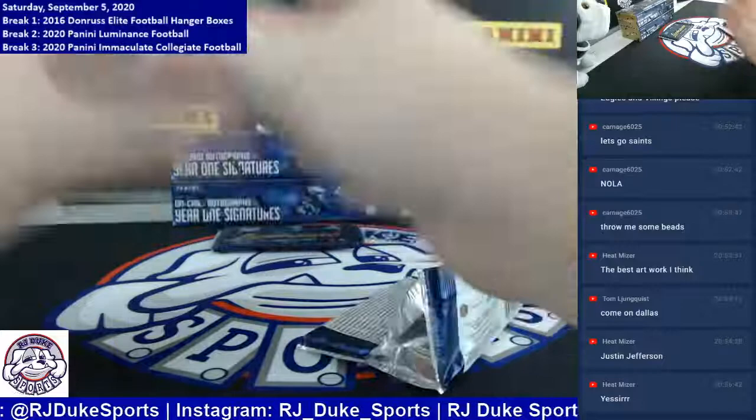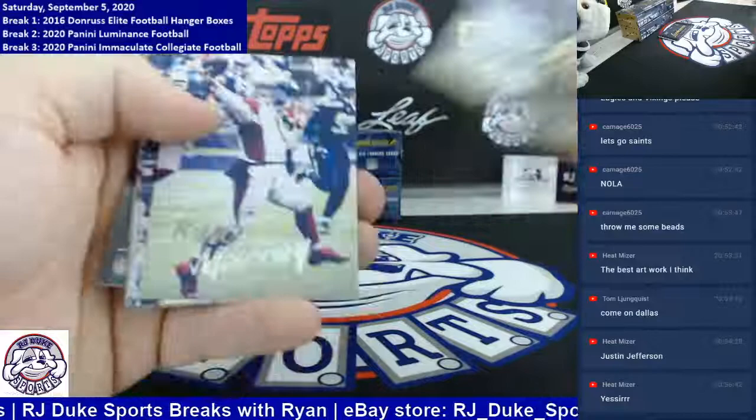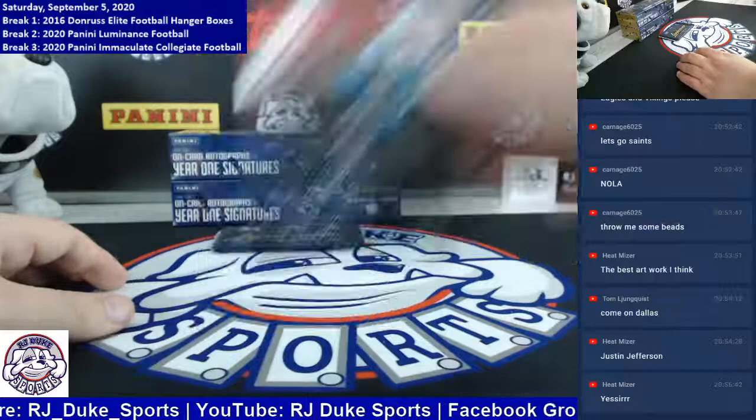This is pack number 3 of box 2. We got another Tua insert. Jordan Love, Joe Burrow, DeAndre Swift. We got Hilton, we got Kyler, we got Cook, Trubisky, numbered to 50, Denzel Mims. And behind that, we got the Carolina Panthers on the board with a Brian Burns single color patch. Last pack here of box number 2.